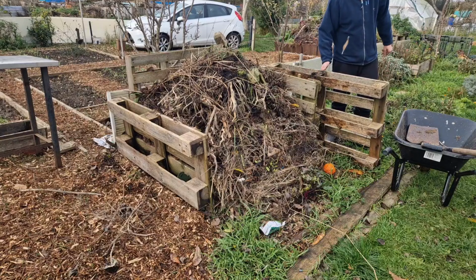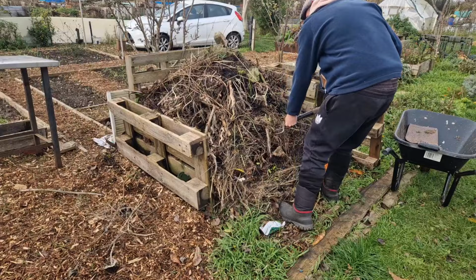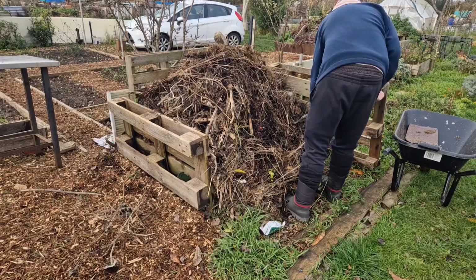When I used to use these over the summer months, I used to leave the lid off because it would be warm enough and it would allow some of that rainfall to get inside. The great thing about them is that they're normally black, which does attract the heat, and in the winter that is what you need, because they're not going to be big enough to produce that heat on their own. However, I don't have that problem because these heaps are quite large and they should be able to keep that heat up all on their own.